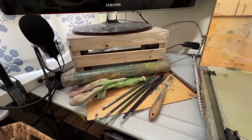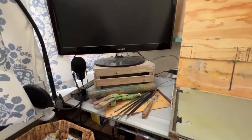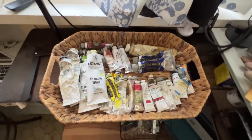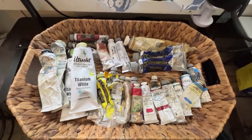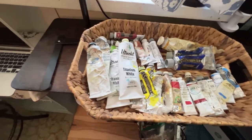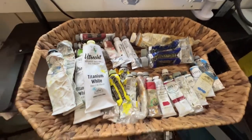Okay, and I've got brushes, my knives. I have several knives of various sizes that I can pull out. My paint, this is what I want to talk about here. I've got my paint laid out in order by how I use it here on the easel. And so it's really easy to just grab the paint that I need when I need it.